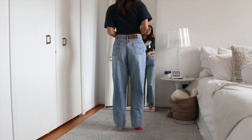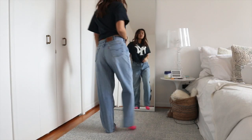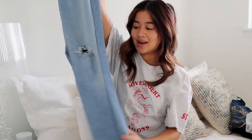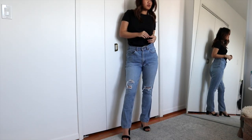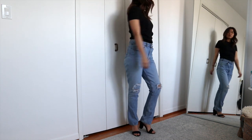I made them a little bit more flared. Here's what they looked like before, just really standard vintage Levi's, and then I made them look distressed, a little bit more taken in, and I kept them a little bit more flared. I don't know, I may cut them into a raw hem instead, but we'll see. I'm gonna wear them around and then maybe change them up a little bit later.